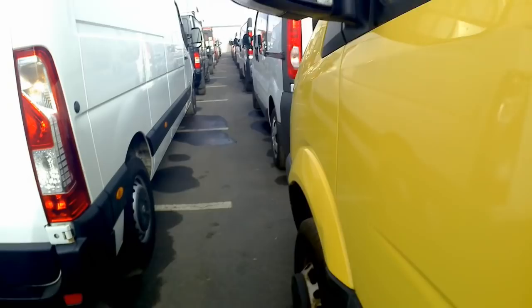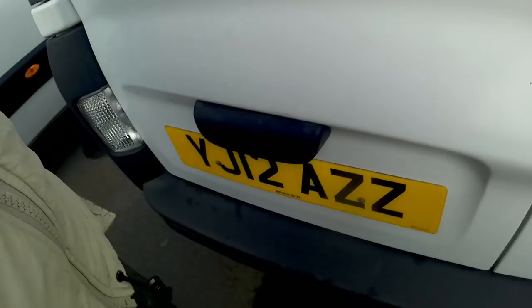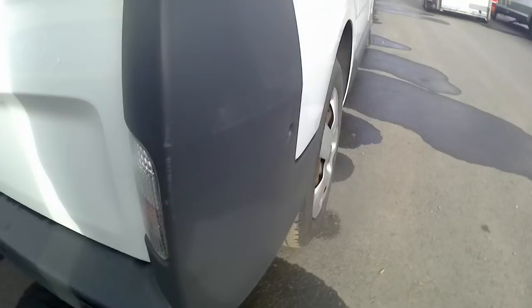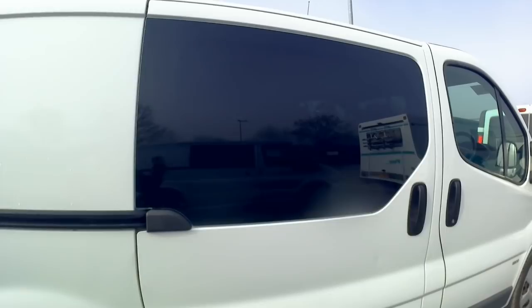Got a little red. No, it's not the Traffic. It's the same as the Traffic, the Vauxhall version, isn't it? Can't see inside. Yeah, it's empty in the back. It's just empty, and it's on a 12 plate. Reversing sensors, double side loading door. It's got steel wheels on, not all those wheel trims. Yeah, it is the Vauxhall.